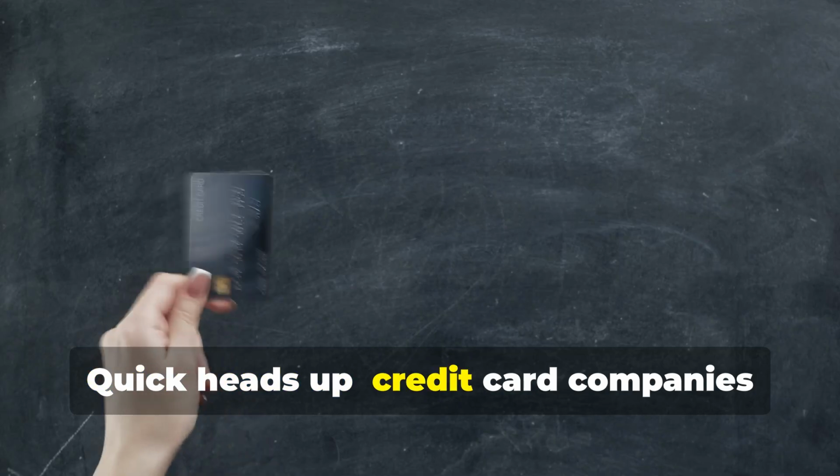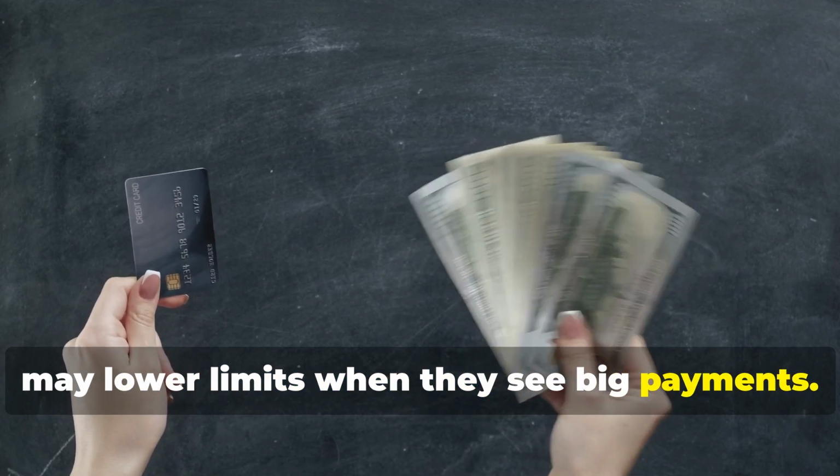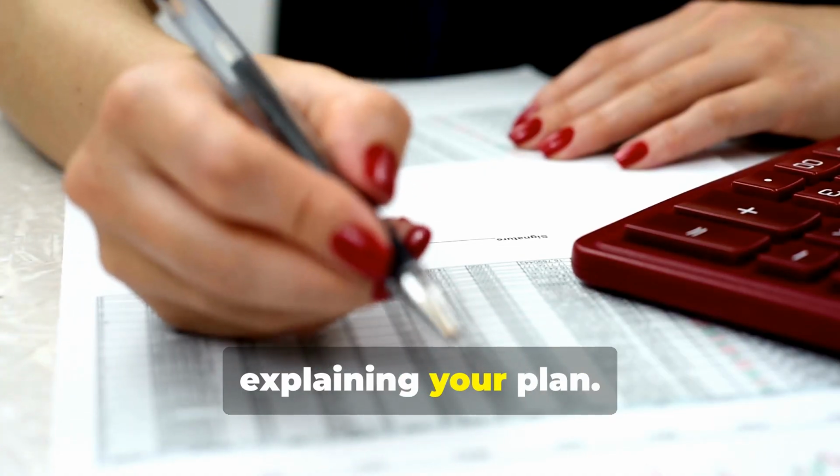Quick heads up. Credit card companies may lower limits when they see big payments. Mitigate this by calling them and explaining your plan.